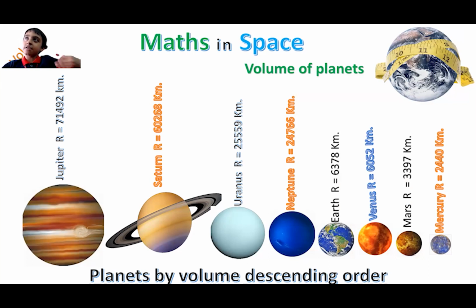Mercury's radius is a mere 2,440 kilometers. Looks like a joke in front of Jupiter. And Earth's radius is 6,378 kilometers.